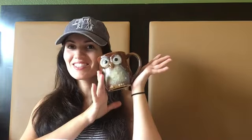But guys, this is so cute. It's actually a really big mug, like a nice size mug. I like big mugs. I don't like small ones. So when I saw this, I had to get it.